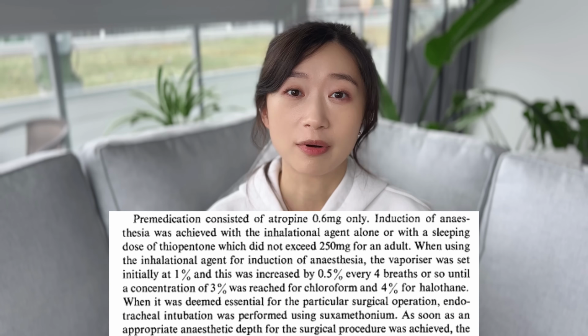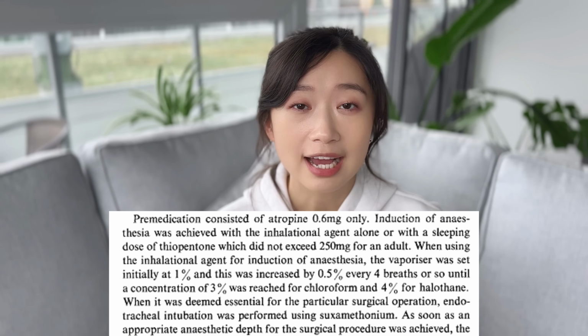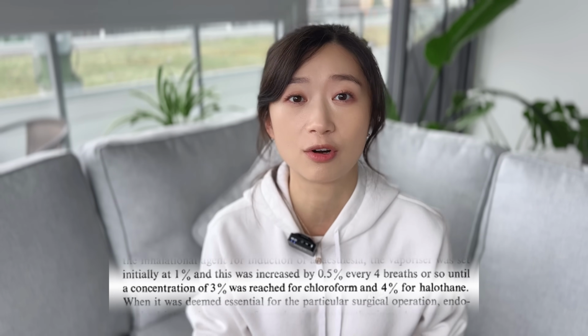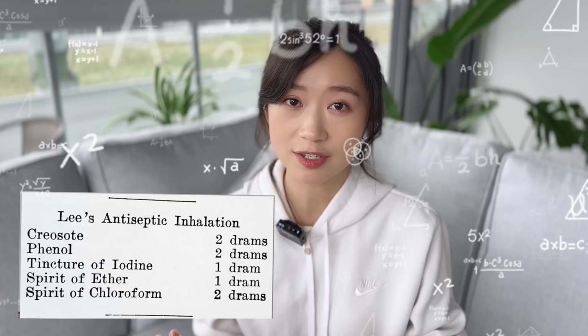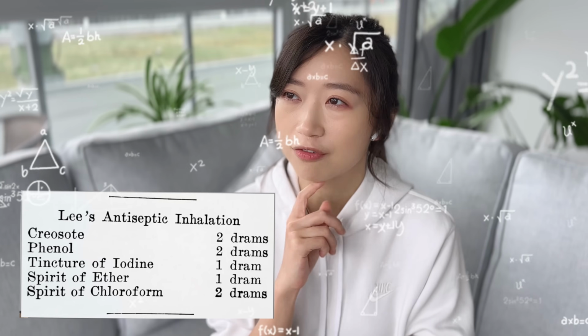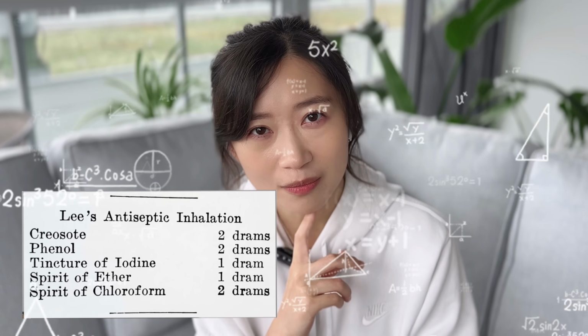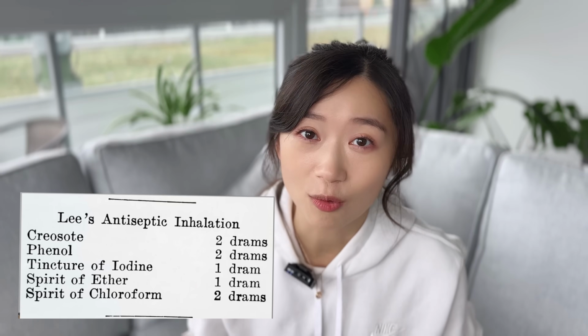I looked up this old paper to talk about the concentration of chloroform that was used during anesthesia, and it says that 2 to 4% of chloroform was used. So if we take this recipe, there's 8 grams of stuff in total, and there's 2 grams of chloroform, so that's 25% of chloroform? Am I doing my math wrong here? That's a lot. But that's the least of our worries here.